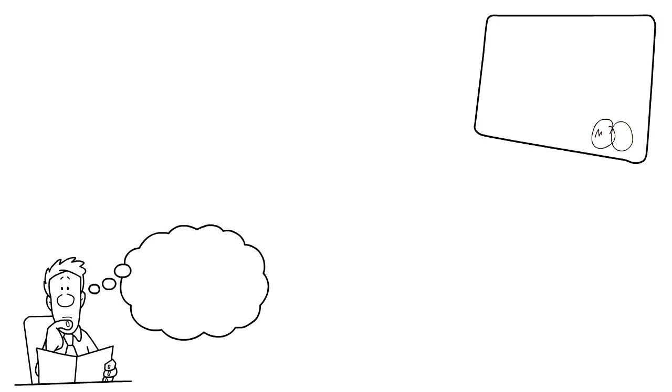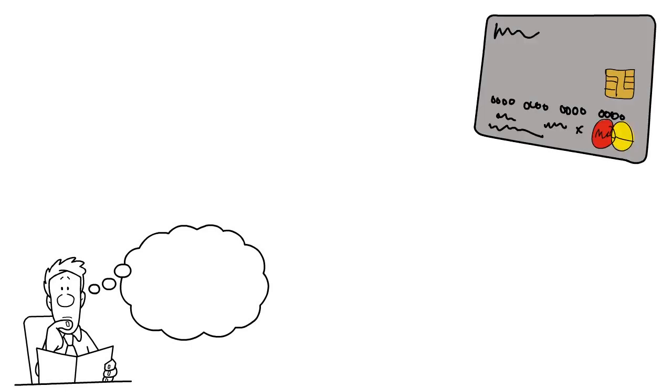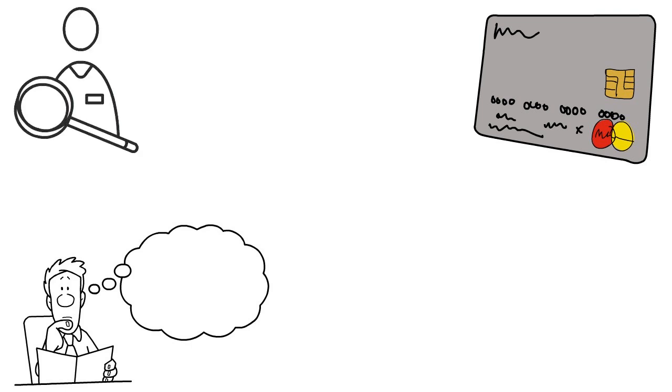And what will you use the credit card for most often, and how large will your average spending sums add up to? Okay, so the answers to those questions will help you find the best business credit card for your needs. Okay, this is important.